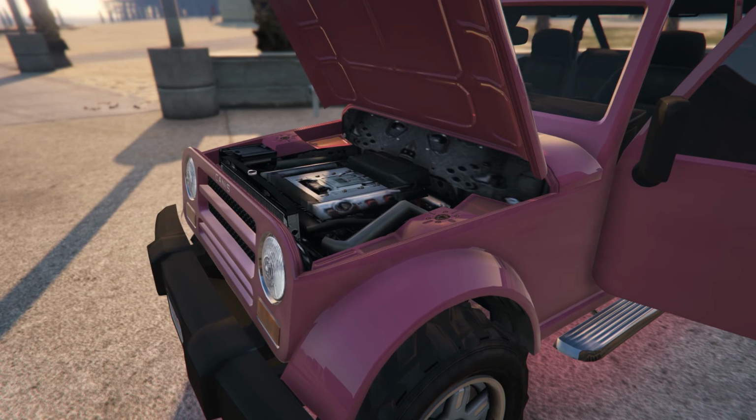I'm pretty pleased with the Mesa, both its looks and its performance. Yeah, it's definitely not fast, but it does do rather well off-road. So come on Barbie, let's go party.